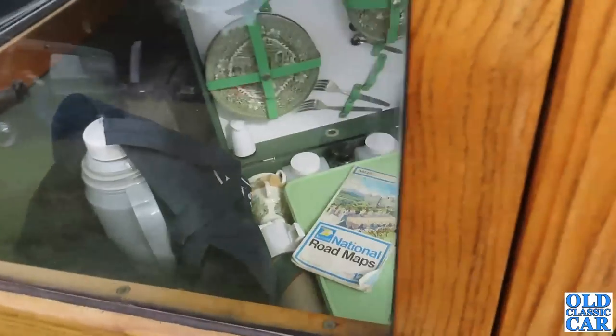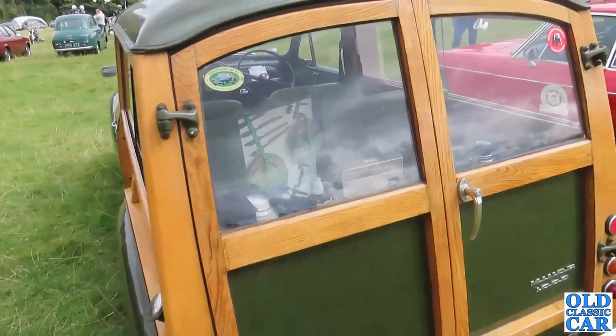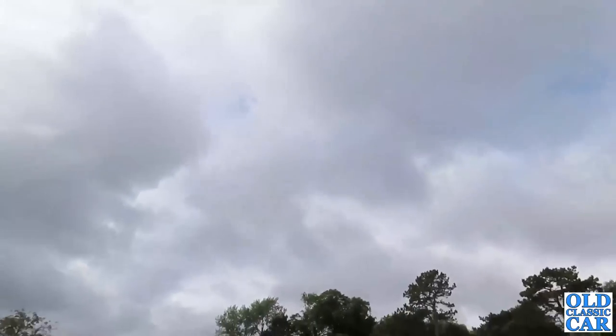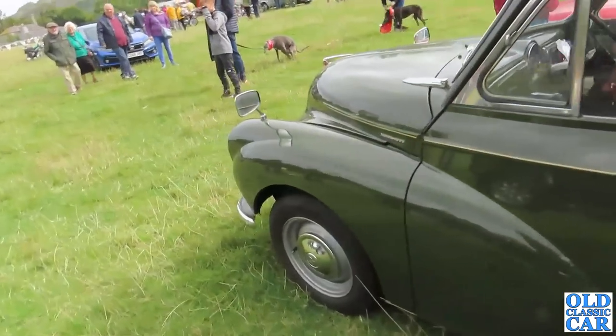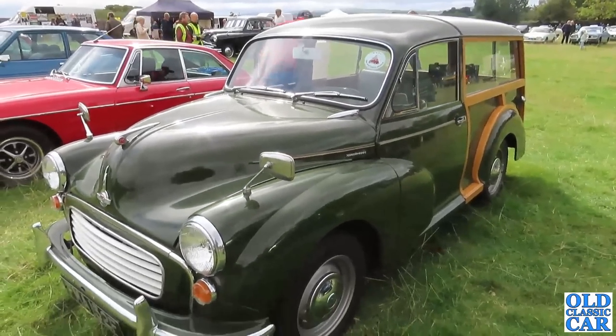Very appropriate map there for Wales, given that we are in sunny North Wales today. And talking of which, there is actually a little bit of sun peeking out. I almost dare not mention it, but there is a hint of brightness in the air, which is a bit of a surprise given that we've had a fair bit of rain today on and off. That's a really bonny little car.